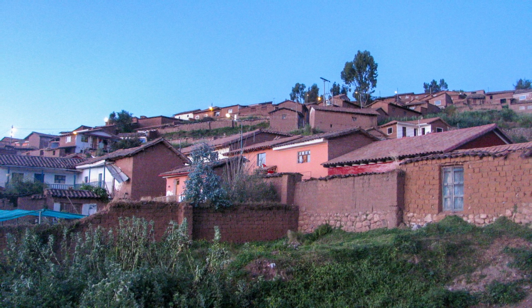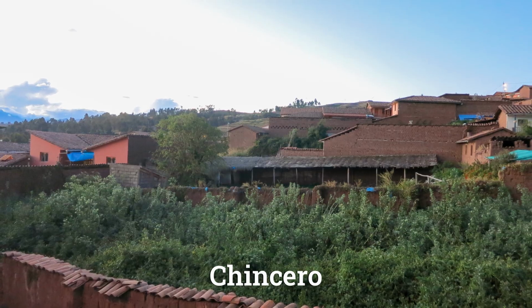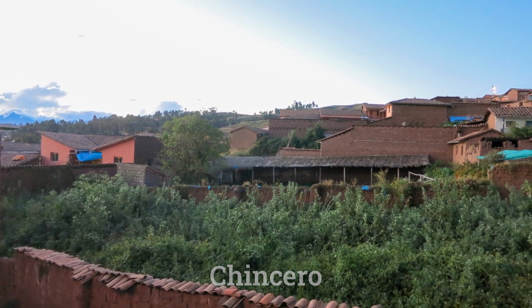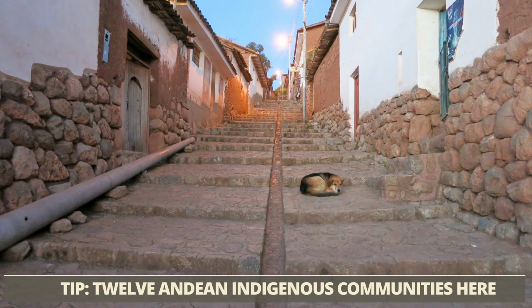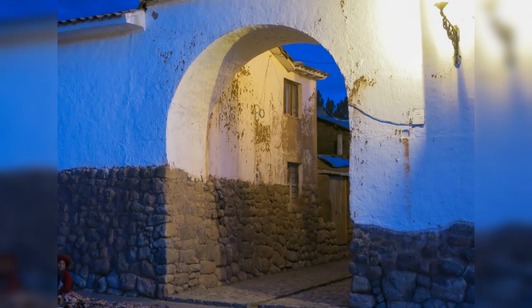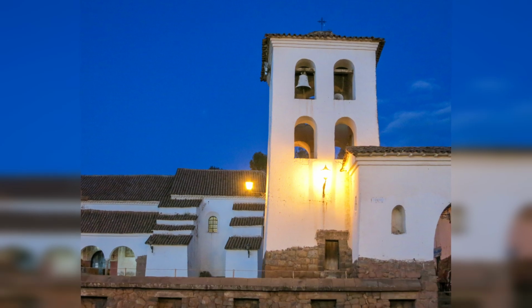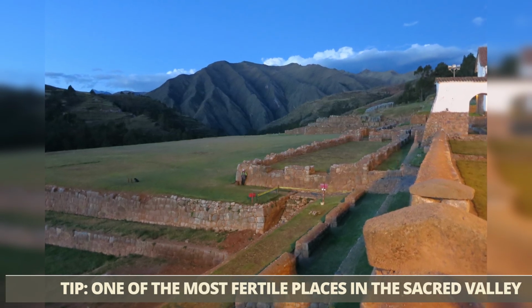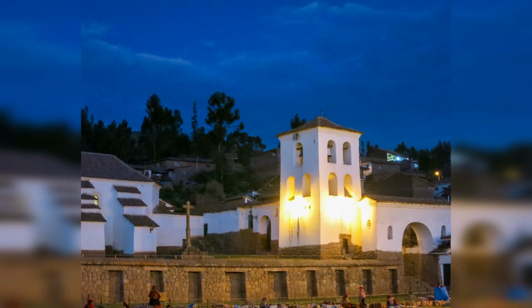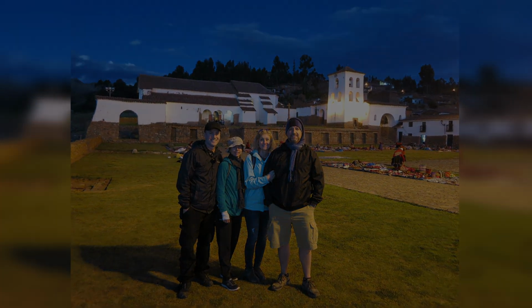Lastly, we stop at one of the most picturesque towns in the Sacred Valley, Chincero. What's great about Chincero is it has the most typical population in the Sacred Valley, a town full of Incas and the old way of doing things. Chincero has an extremely high elevation at 3,780 meters. That's a full 12,400 feet above sea level. I mean, that's even higher than Cusco.